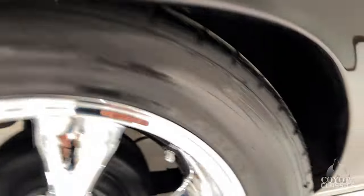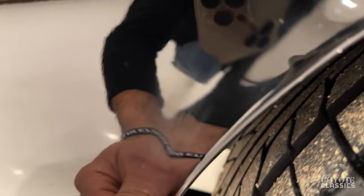As we go over the quarter panel, the quarter is just perfect here. Try to slow it down. Sorry about that.